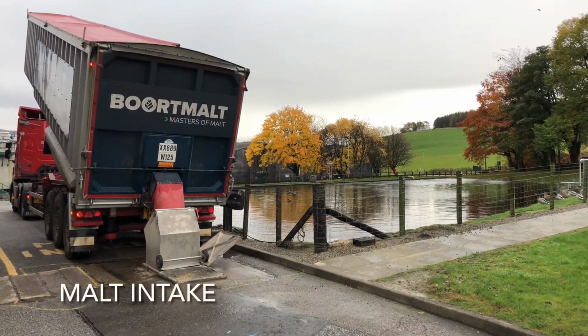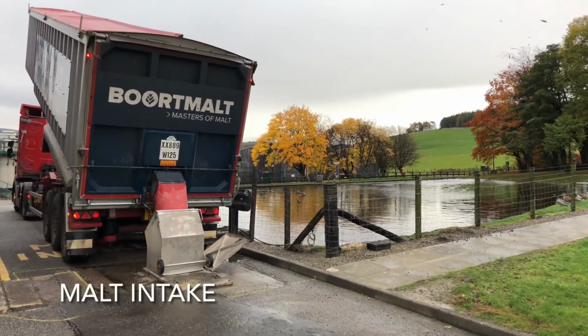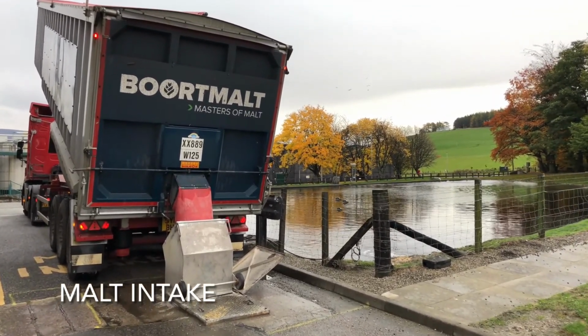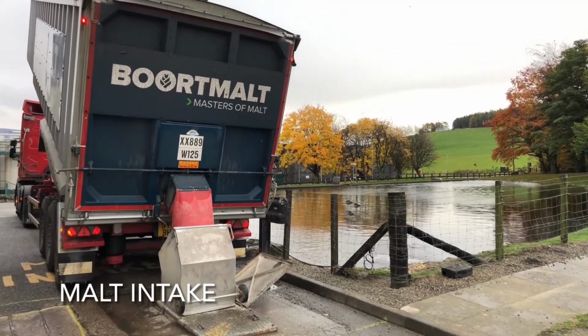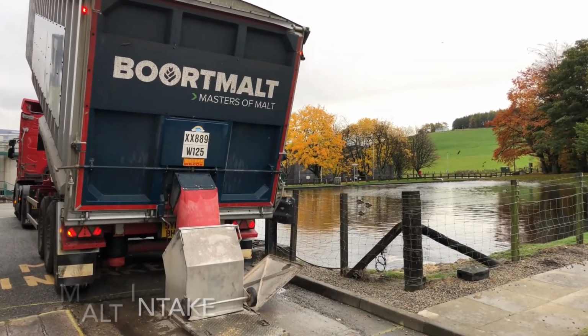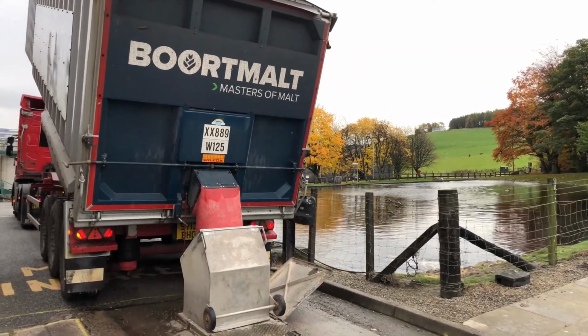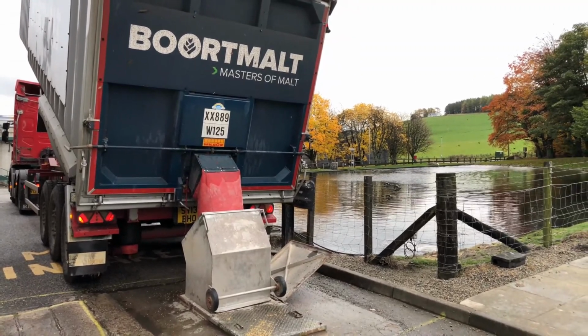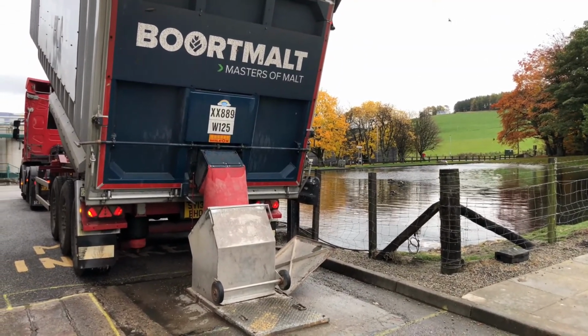Every week, 1,146.6 tonnes of barley are delivered from Burnt Malt to the distillery here at Glenlivet. The intake is just beside the duck pond, so whenever the truck goes, the ducks pop up and get whatever's left over on the ground.